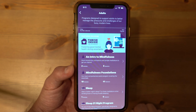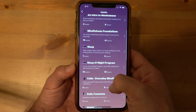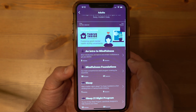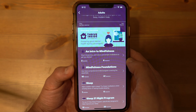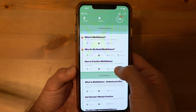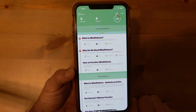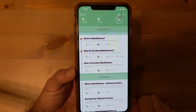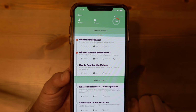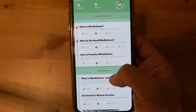So we can go into the adult section, and the way that Smiling Mind has designed their app is that they have their meditations integrated with courses. So for example, if you go to an intro to mindfulness, you first have a mini course. It's really short, only a minute long each, on what is mindfulness, why do we need mindfulness, and how to practice mindfulness. So a 3-minute mini course on what is mindfulness, why do we need it, and how to practice it.